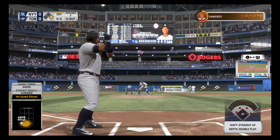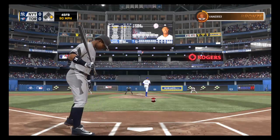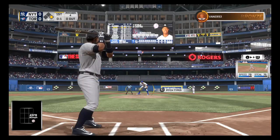Here's Starlin Castro. He's ready for his first at-bat of this early season contest. He's ready. Here's the first offering. Right on the corner, a fastball that he takes for a strike.